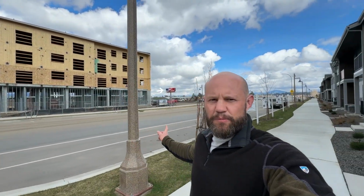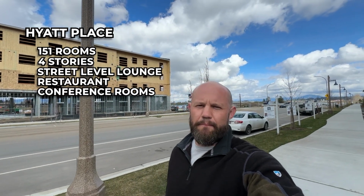Now over here, past this building in that dirt lot, that's going to be a Hyatt, and I believe it has a 151 room hotel, 4 stories, street level lounge, restaurant, conference rooms, and bar. So all of that right here on 4th Avenue.